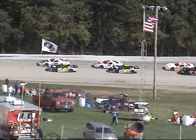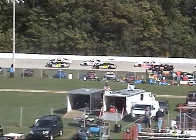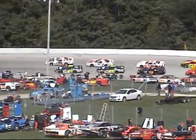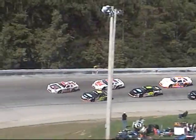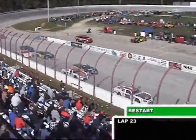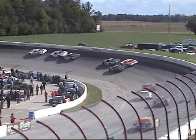A little bit of a rough race for the Top Speed Fabrication CRA Late Model Sportsman this afternoon, but the final 17 circuits to determine the finish of this one, with Spillers and Billy Van Meter coming to green. Van Meter just can't get that car up to speed. Atkinson able to get by him.